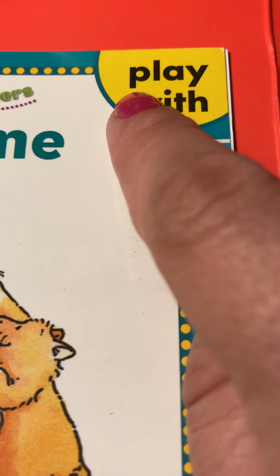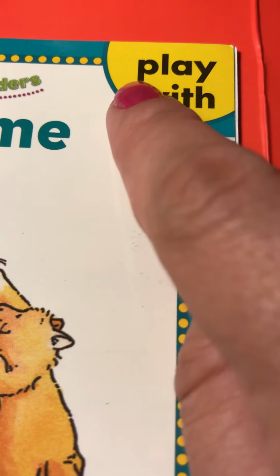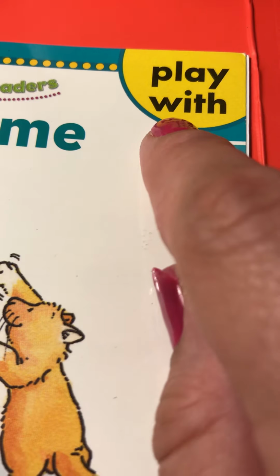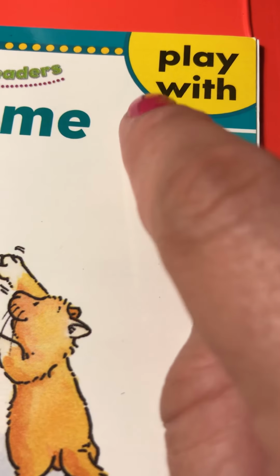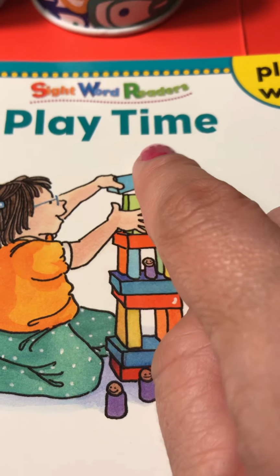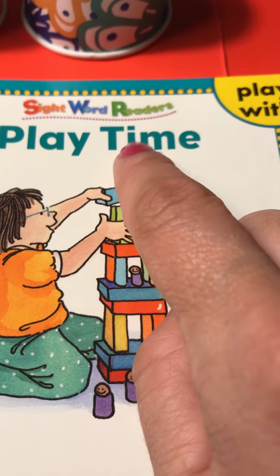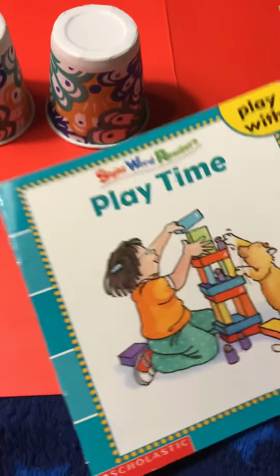Let's do our next story, okay? What's this say? Go ahead and guess. Play. Play. What's this one say? With. With. Play and with. It's in our title. What is it? Play. You can read this. T. E makes I say I. Time. Play time. Here we go.